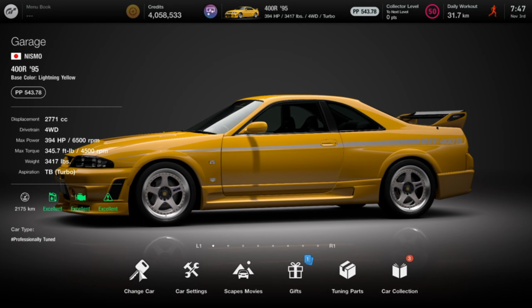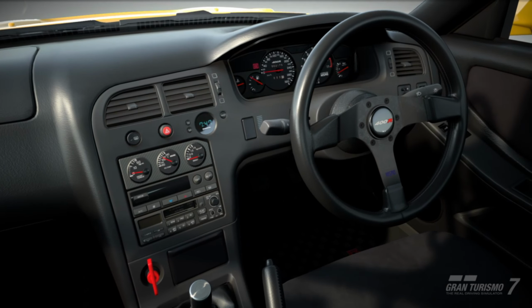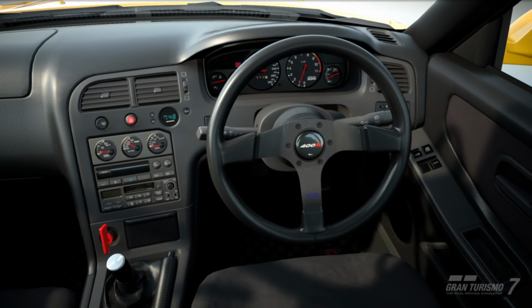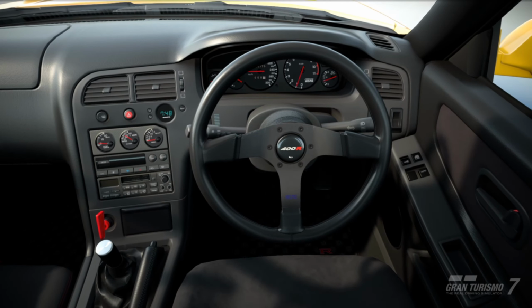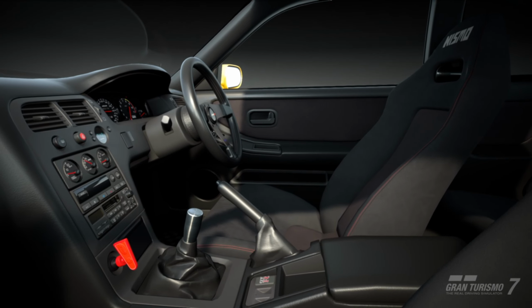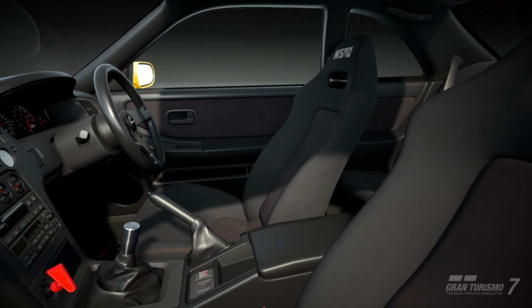I forgot to mention that the engine of this car is built by Renix. Yeah, Renix. It's actually built by Renix, especially for the 400R. People are gonna think, whoa, that's cool actually as well. Yeah, it was cool for the 400R.